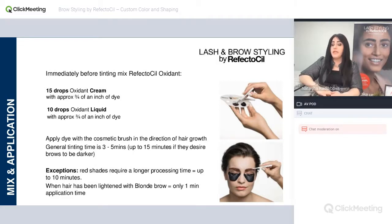Sometimes with brows, I might have to drop that 2 centimeters because some brows might be very thin and I don't want to have wastage. So I will drop it down to 1 centimeter. If you're dropping the color to 1 centimeter, then you're also going to have to drop down the drops of the oxidant. So instead of 15 drops, I usually say 7.5. You can't say 7.5, so I say 8 drops of the cream, and then the 10 drops of the liquid will go down to 5 drops for your 1 centimeter.